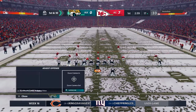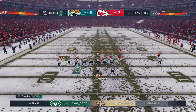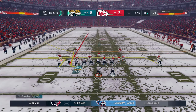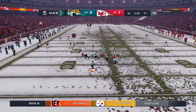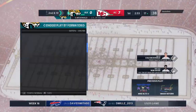Jaguars come to the line to start their next drive. They had the interception last time. It led to the opening touchdown. So now 7-0 the score as they start 1st and 10. Trying to shake off the interception. He'll look to throw. He's going to rifle one deep left side. And that is incomplete. He couldn't hold on through the contact.